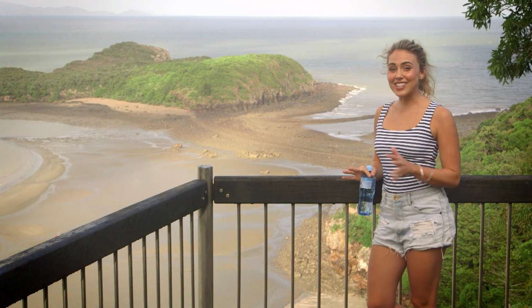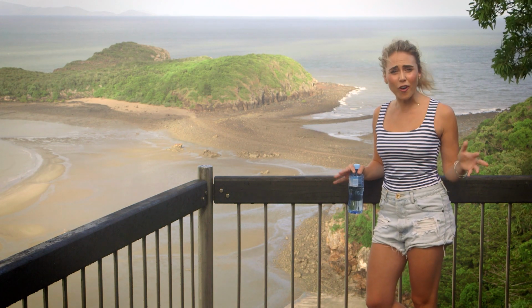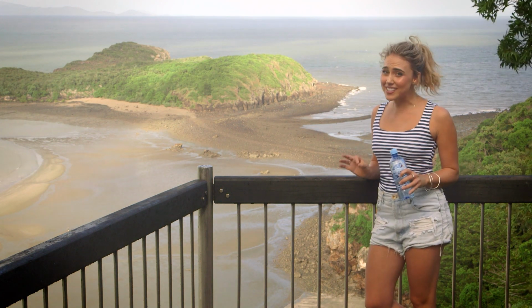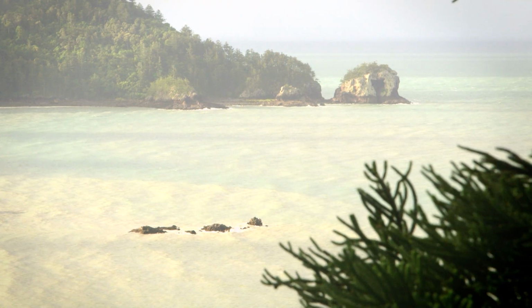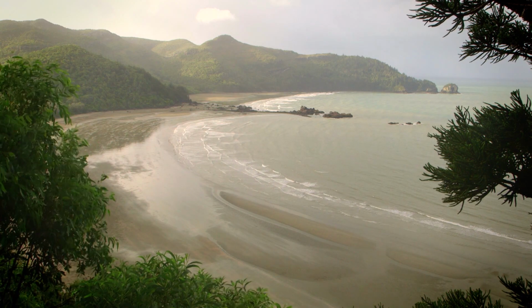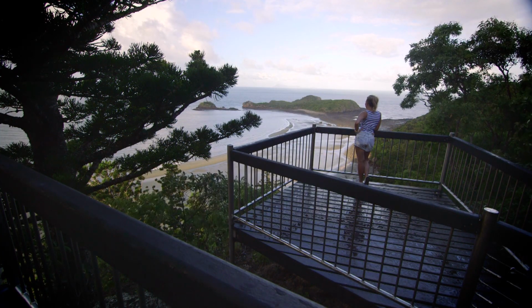At low tide, you can actually walk all the way out to the island and explore rock pools with fish and coral, but I've got to say, I'm pretty happy perched up here. Last light of day is special here, but it's what happens at first light that I can't wait to experience.